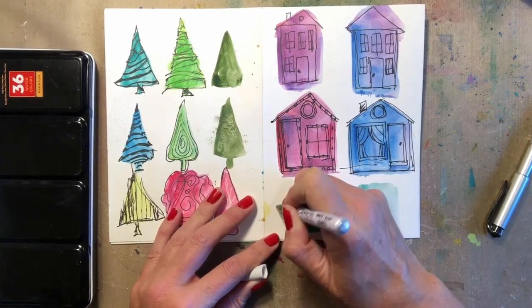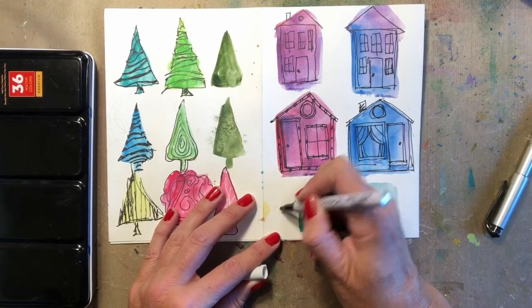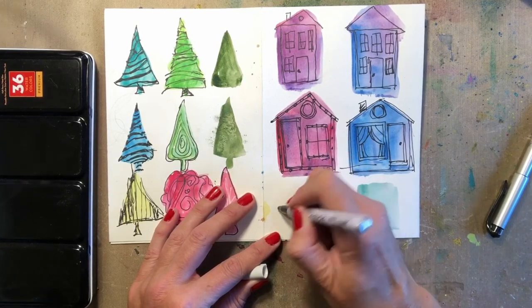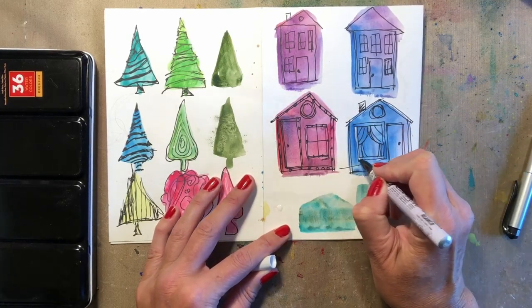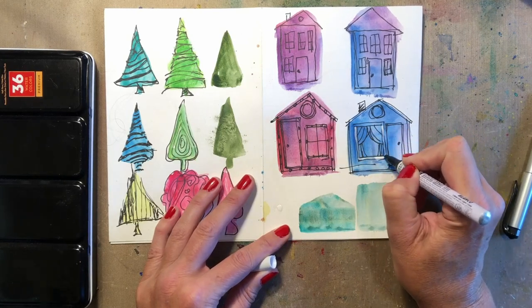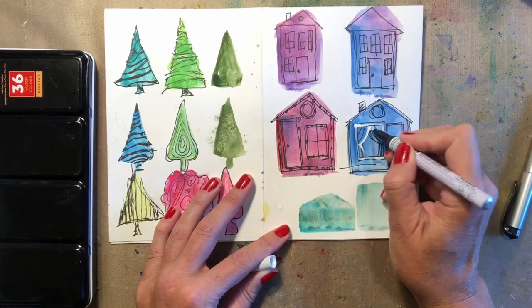So if there's any goodies left in there. Might not be any paint left in there. Come on. Feels like there is. There it is. There's our little paint. So this white paint absorbs really quickly into the watercolor. But I still think that you can make some interesting designs with it.